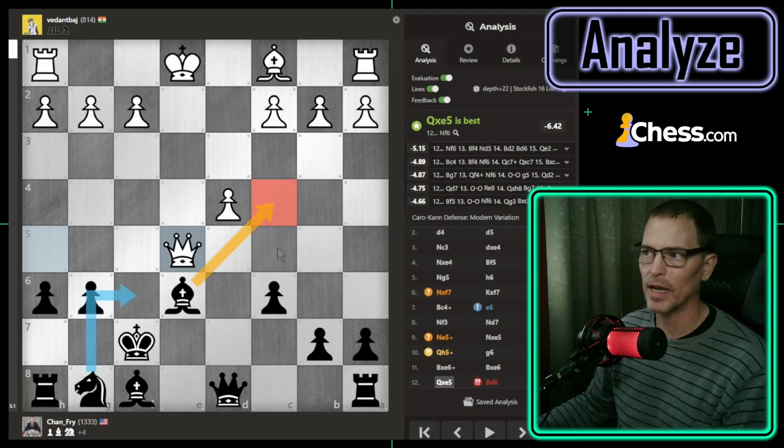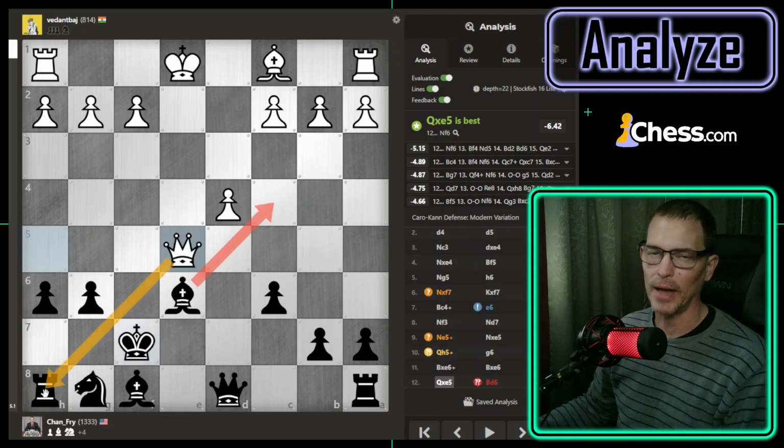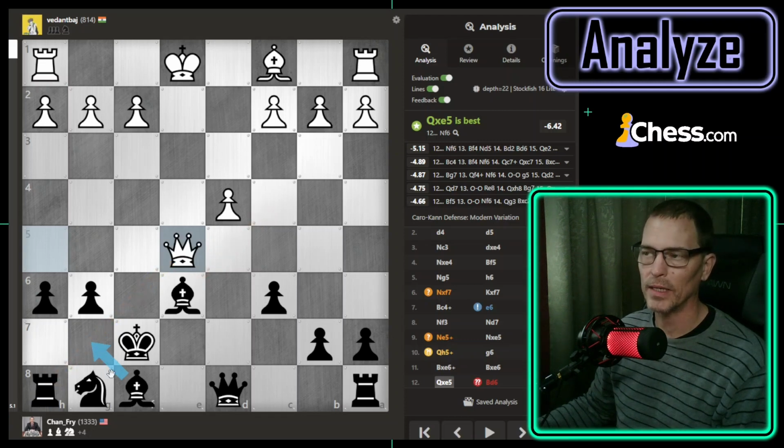And it says they would not take my rook if I played bishop to c4. I don't know why. Is that because I could trap them? No, because then they could just get out this way. I could also play bishop to g7. And why didn't I play that?